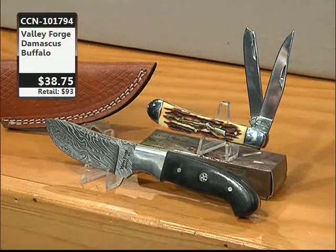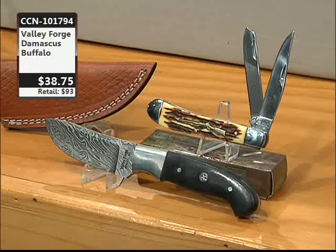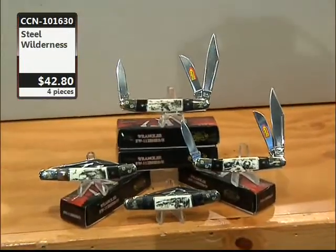What you do is you get the Delrin trapper with that Sharps rifle on it for free. For free. Free. It's hard to beat free. Okay, it's got a spade blade and a regular blade.